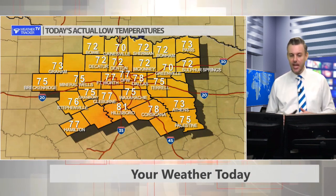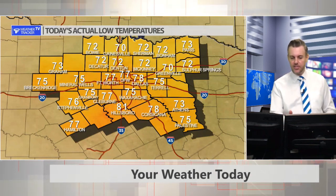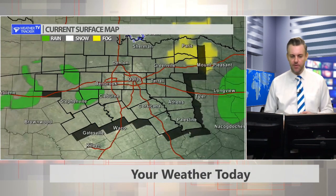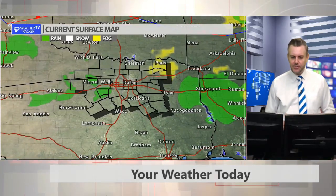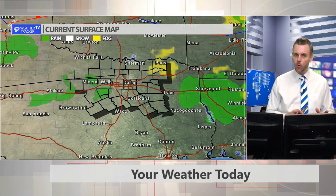Otherwise, this is where we started the morning, and in fact, temperatures this morning were quite a bit more comfortable out the door. Generally speaking, here across the area, we saw 70s. Of course, the last several mornings, we've only cooled off into the 80s. It's been very warm, very muggy to start the morning, but just a little more refreshing, if you will, out the door. So looking around the region, we've had some at least scattered showery activity through the morning hours.